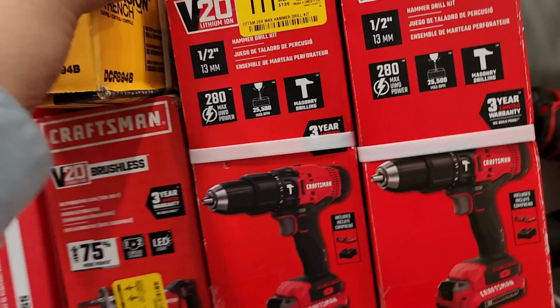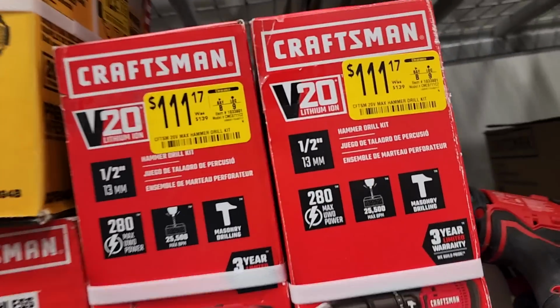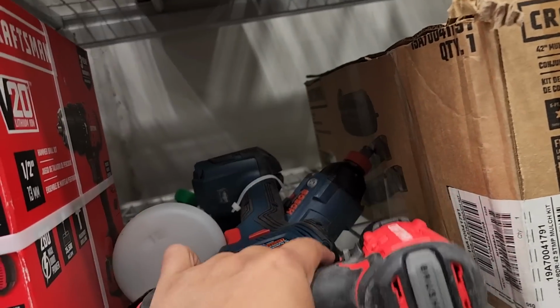Bare tool, brushless. And then you got this $123. So it's the same as the other one. This is an impact wrench, 1/2 inch. $111 for that hammer drill. And you got the drill itself there. No price on that one.